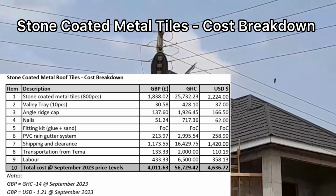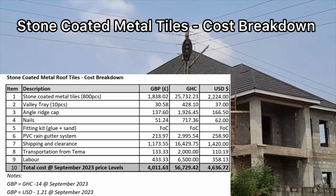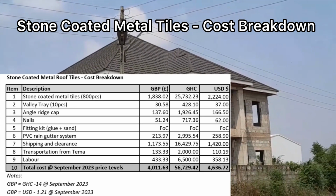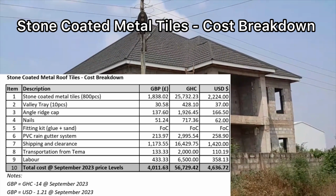With the costing of the stone-coated metal roofing tiles, you will see on the screen all the different materials that come with the purchase. However, the total cost in pounds was 4,011. In cedis, that is 56,729. And in dollars, that is 4,636.